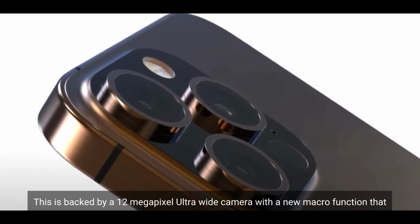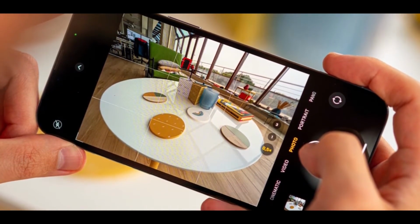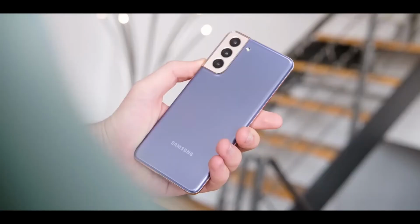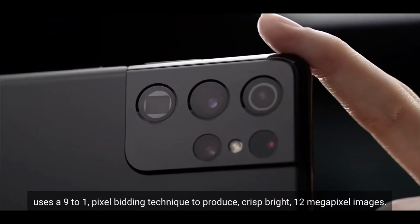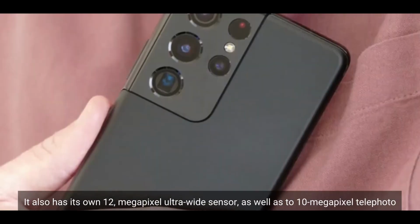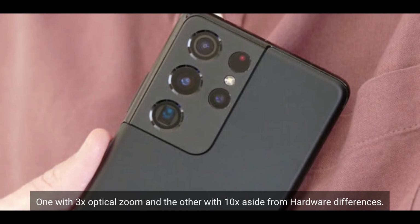This is backed by a 12-megapixel ultra-wide camera with a new macro function that allows you to get as close to your subject as 2 centimeters. You also get a new telephoto lens with a 3x zoom that can now shoot in night mode. The camera on the Samsung Galaxy S21 Ultra is led by a massive 1/1.33-inch 108-megapixel main wide sensor, which uses a 9:1 pixel binning technique to produce crisp, bright 12-megapixel images. It also has its own 12-megapixel ultra-wide sensor, as well as two 10-megapixel telephoto sensors, one with 3x optical zoom and the other with 10x.